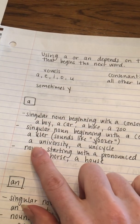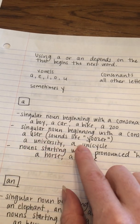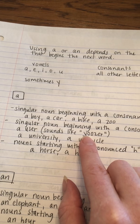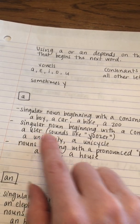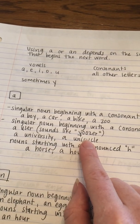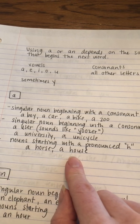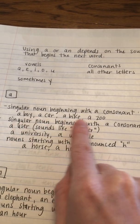So in the words university, unicycle, user, it sounds like the word starts with a Y. So it's still easier to say, it still rolls off the tongue better to say a university, a user, a unicycle. So that's what we do. And here we have a horse, a house. The H isn't silent, it's normal, and so it's just normal like all these words. Okay, awesome.